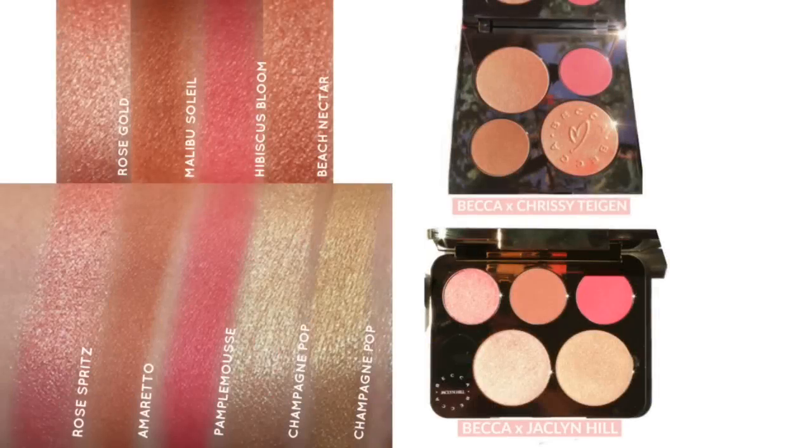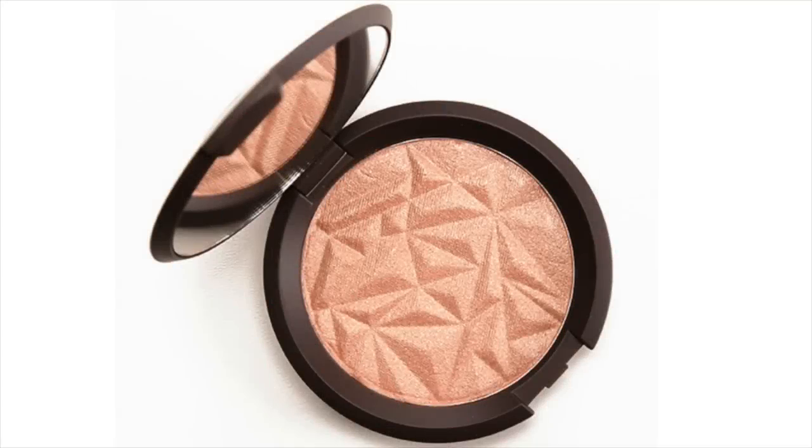So in this picture, you can see the Chrissy palette on top lined up with the Jaclyn palette on the bottom, so we have Jaclyn's Rose Spritz and Chrissy's Rose Gold, which by the way was originally one of Becca's so-called limited edition highlighters, which was originally released in 2013 using a prismatic embossed print on the pan, which seems to be consistent with their limited edition items.